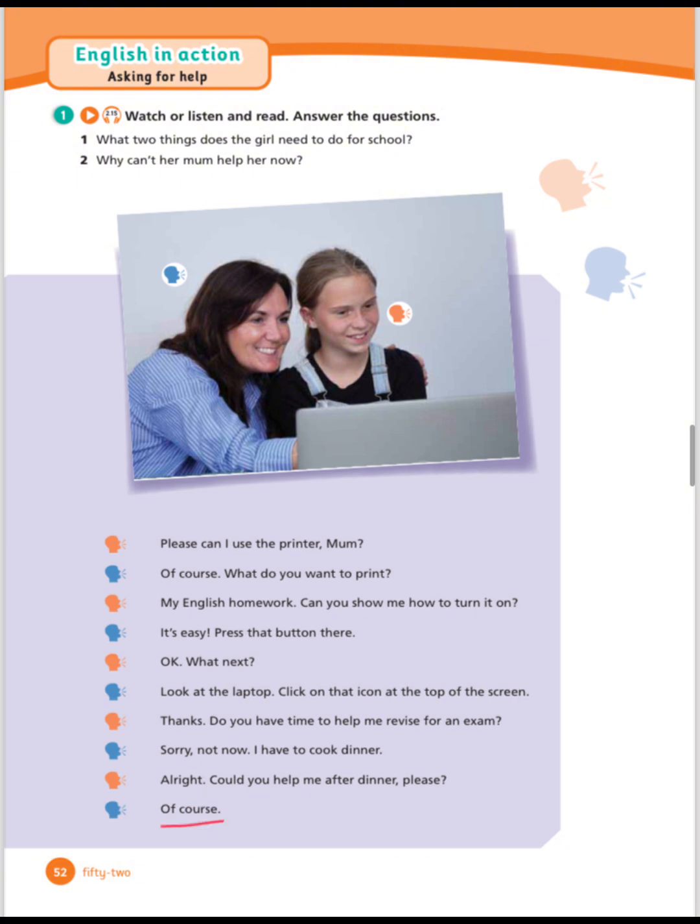Of course. Now let's read and answer the questions. Number 1. What 2 things does the girl need to do for school? Print English homework. Revise for an exam. Number 2. Why can't her mom help her now? She has to cook dinner. Look at the dialogue again. Let's underline the questions shown in the dialogue. Let's see the answers.